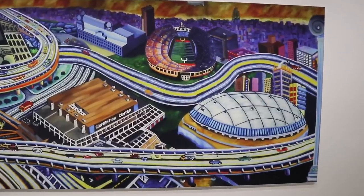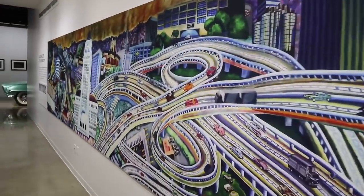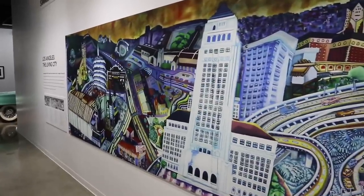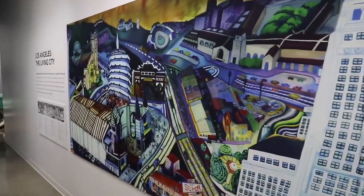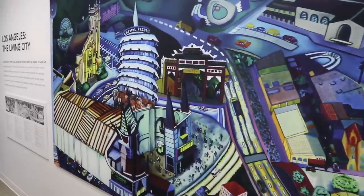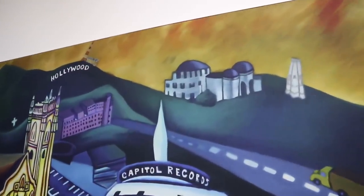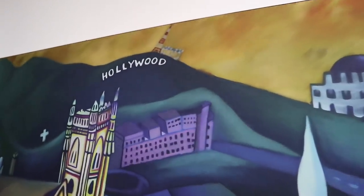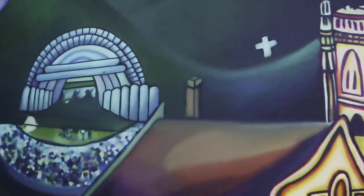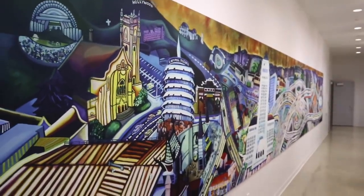Check out this mural here, this painting of Los Angeles. You can see the cars driving down the freeway. You got City Hall. And then we're getting into Hollywood, Capitol Records building, the Chinese Theater. It's pretty cool. Oh, up here, Griffith Observatory, and that iconic sign, and below, the Hollywood Bowl. That's pretty neat right there, all along the side of that wall.